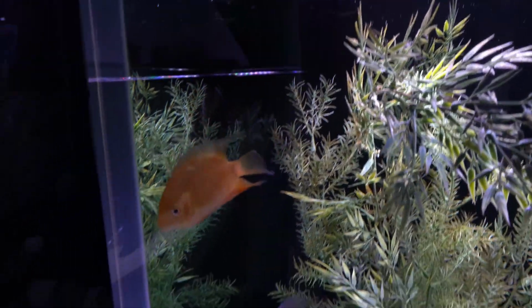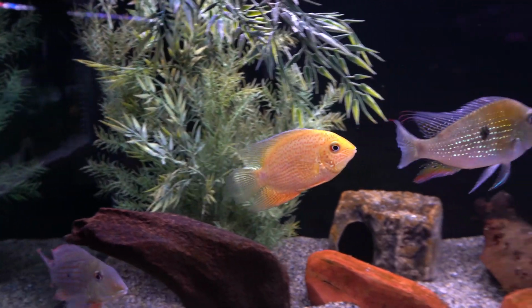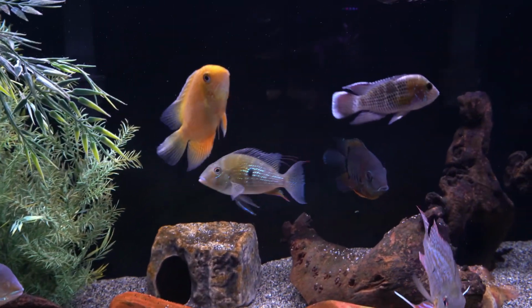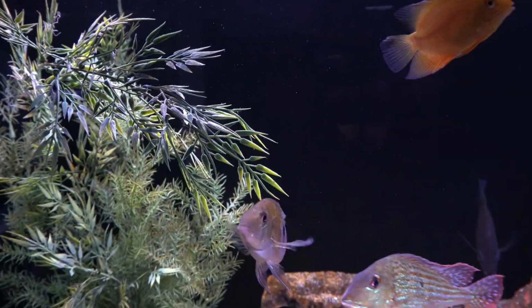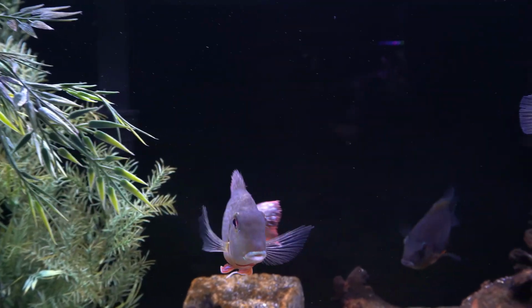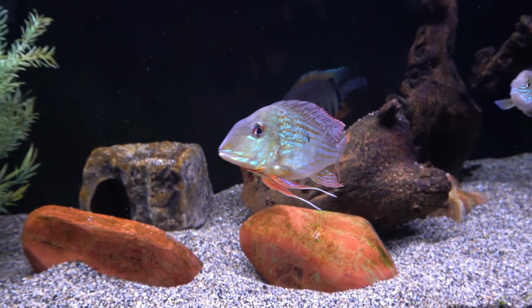This red spotted severum was in the 55 gallon, but he was becoming a bit too aggressive to the other red spotted severum in there, so I had to pull him out. The surinamensis usually get into it with each other, but seem to be at peace right now.